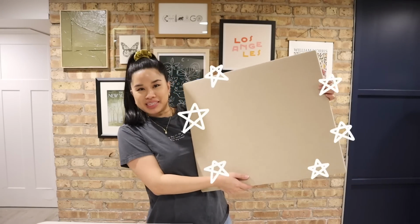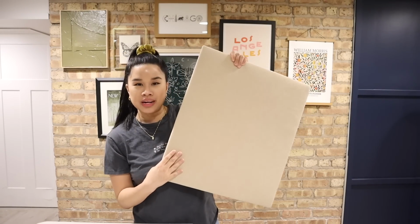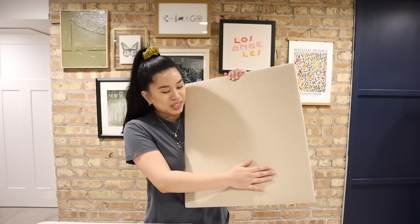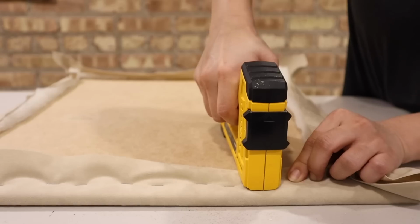After many staples, here is our first panel. This is exactly the width that I was looking for. It has a little bit of squish to it, which is perfect for the headboard, and now I have to make 2 more.